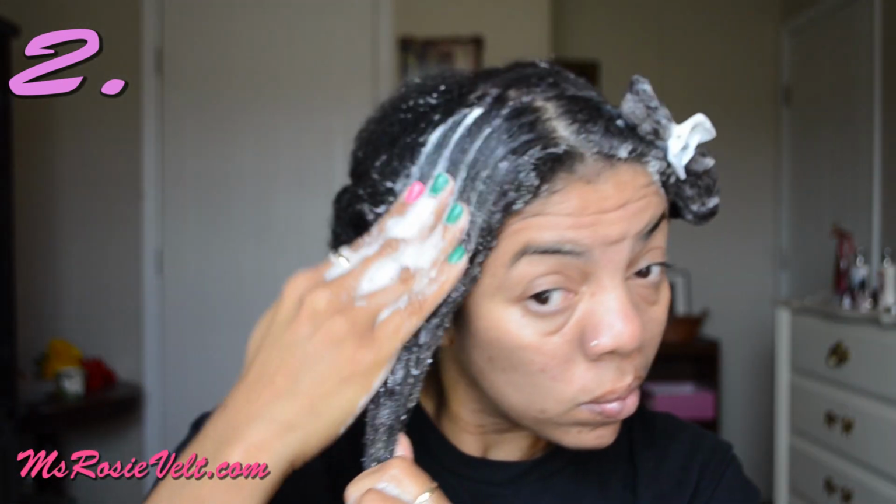Number 2, always work in sections. Whether you're moisturizing and sealing, washing and conditioning, twisting, styling, whatever you're doing, if you work in sections, the task doesn't seem as daunting as when you just work with one big afro of hair. Also, when you're washing your hair in sections, that allows you to be able to get down to your scalp and cleanse it a lot better. It also helps you to be able to know when you've rinsed all the shampoo or conditioner out of your hair.